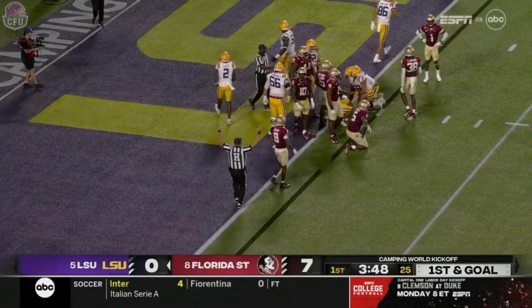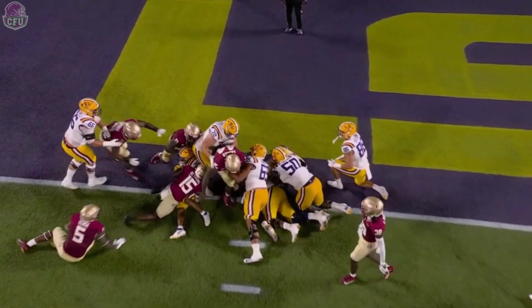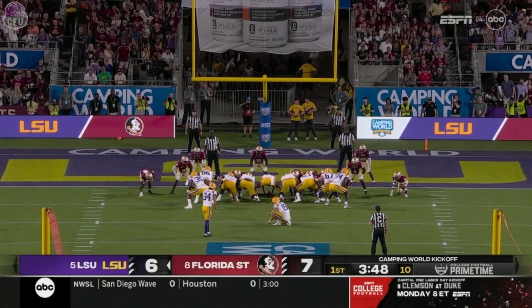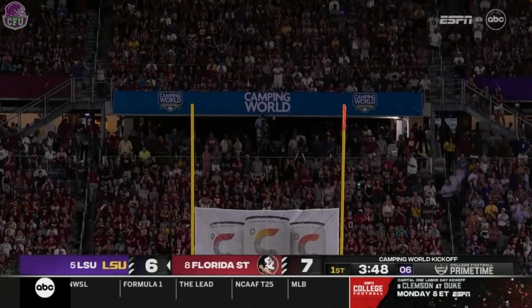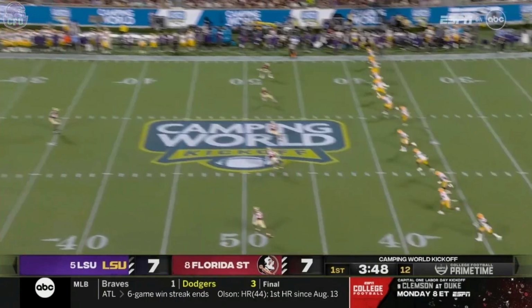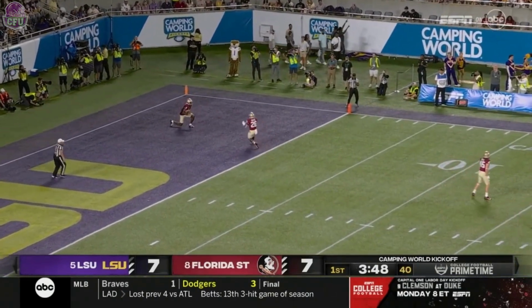Trey Bradford down all the way near the goal line, and then this time the offensive line opens up enough room. 2 blocks he had all year. Game against Florida State. So nothing is automatic, but this one is up and good. Cold front end. Meanwhile, I'm sweating. Kickoff driven to the end zone.